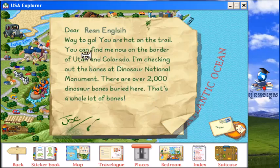Way to go! You are hot on the trail. You can find me now on the border of Utah and Colorado. I'm checking out the bones at Dinosaur National Monument. There are over 2,000 dinosaur bones buried here. That's a whole lot of bones.